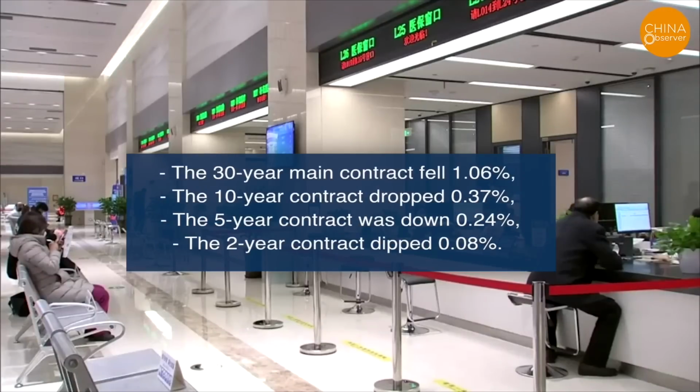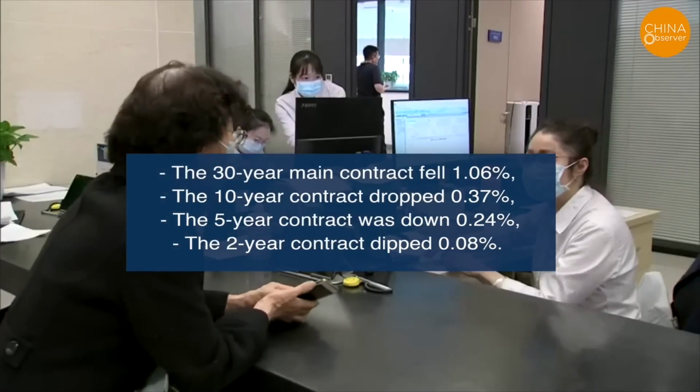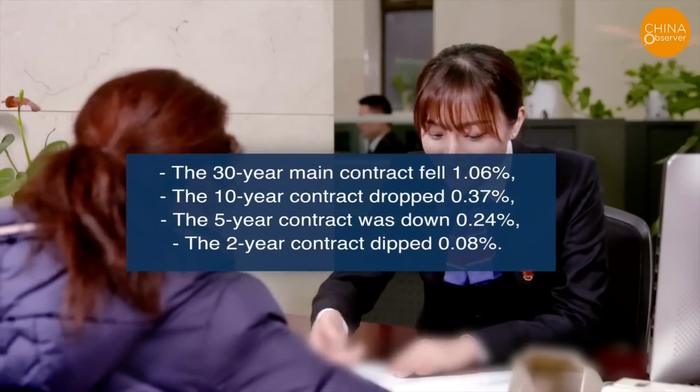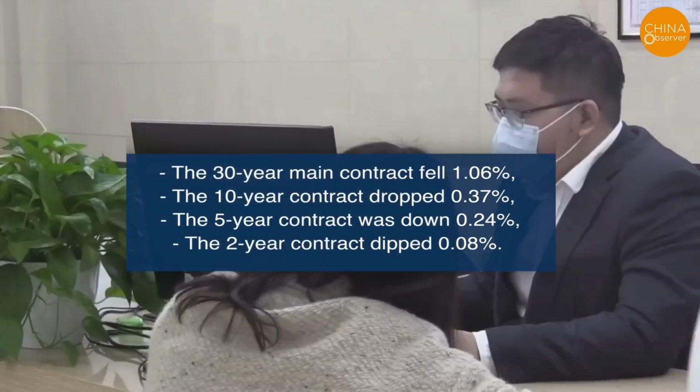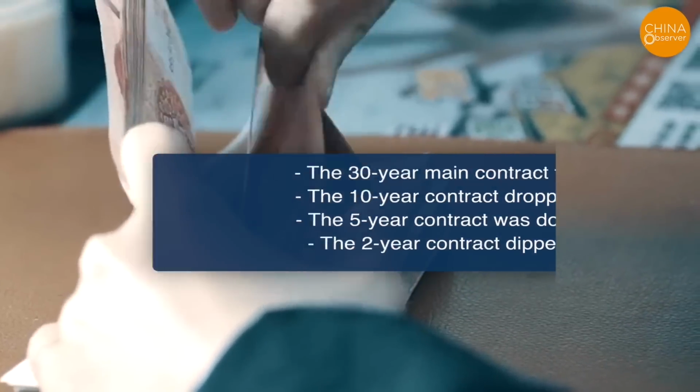The 30-year main contract fell 1.06%. The 10-year contract dropped 0.37%. The 5-year contract was down 0.24%, and the 2-year contract dipped 0.08%.